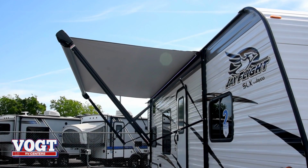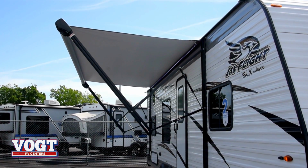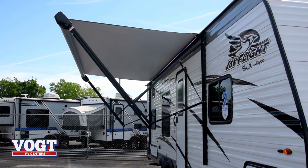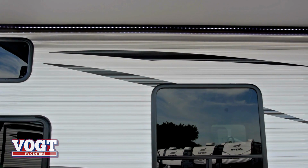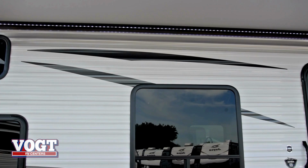You also have a full power awning. No more cranking the awning out. Just hit a button, it rolls in and out. It's got lights integrated up into the awning, so when you want to sit outside at night, you've got some nice lighting to do that by. It's also got speakers up into the awning as well. So if you want to enjoy some nice music outside, listen to the ball game, you can do all of that.